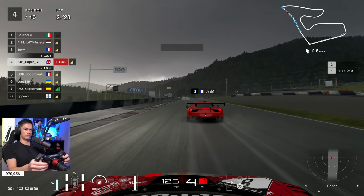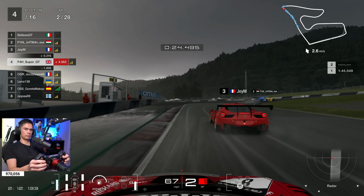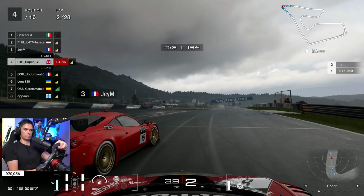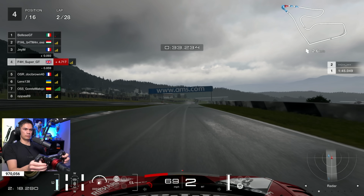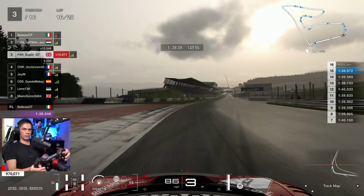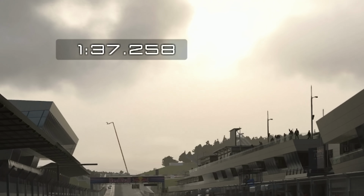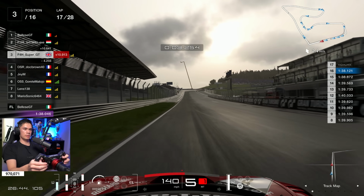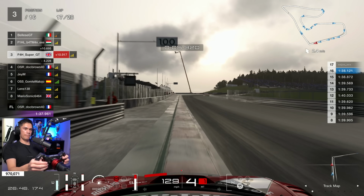On lap 2, it was all about just finding that grip, going deep, getting the rotation, and then getting on the power slightly earlier to get good traction and a good exit. Now, with a 28 lap race with changing weather, the sun would eventually come out, and as you can see, it would dry the track out, and so the levels of grip were very much changing.